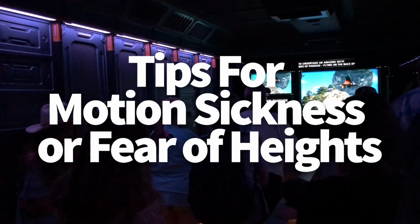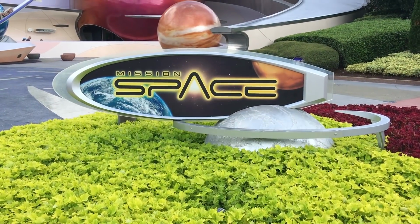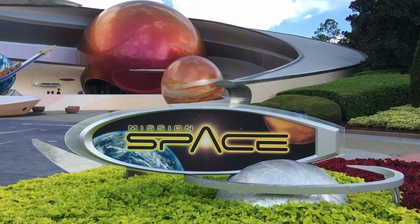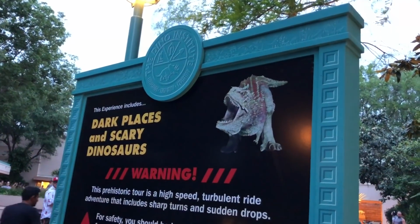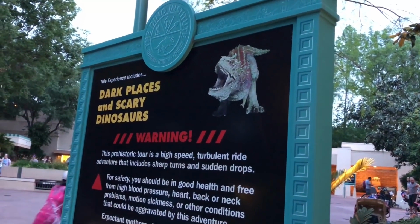If you're concerned about motion sickness, there's a few rides you'll want to avoid or at least be aware of. So 3D and simulator rides like Flight of Passage, Star Tours, and Mission Space, although the green side of Mission Space is a lot tamer than the orange side, you'll still want to be cautious if you have issues with tight spaces or claustrophobia, and if you're worried about motion sickness.